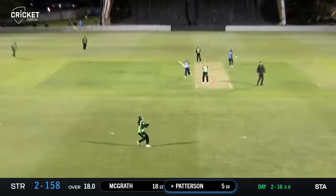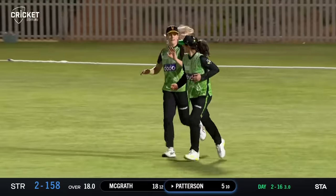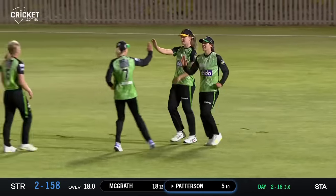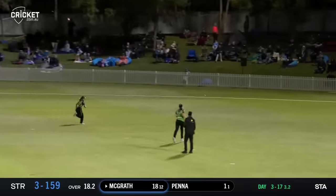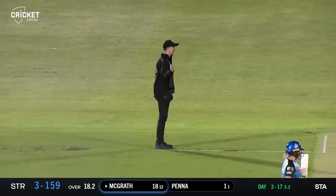Patterson, straight up in the air, doesn't get distance. Maya Bouchier won't drop that. She's a classy fielder. And the Stars, yet again, have just broken a partnership when needed. Looking to hit with the breeze here, Tali McGrath gets into a wonderful position, gets all the angles right.